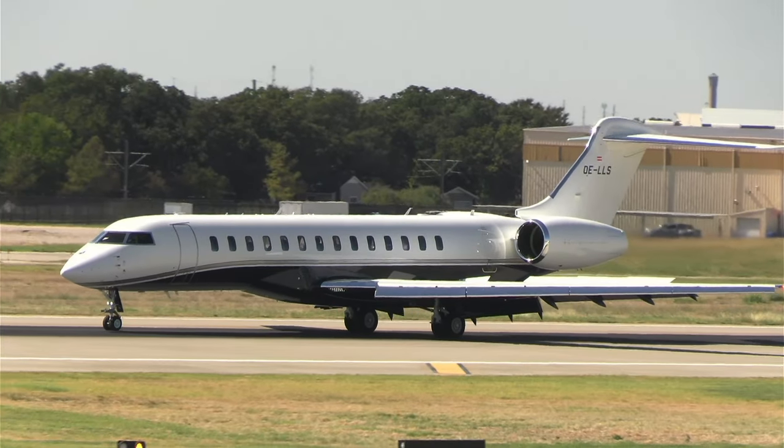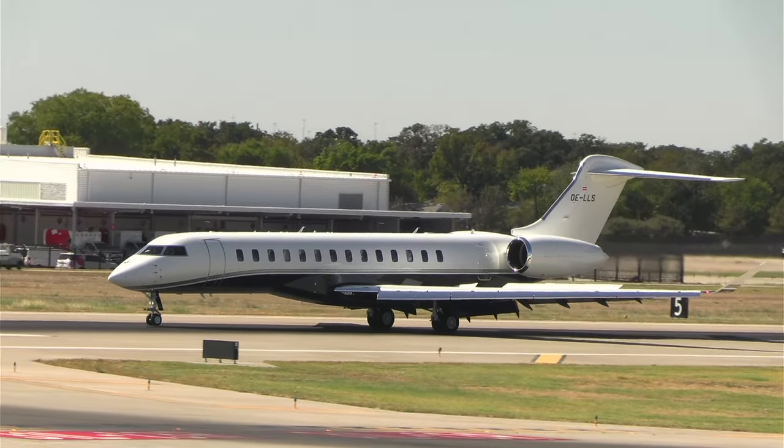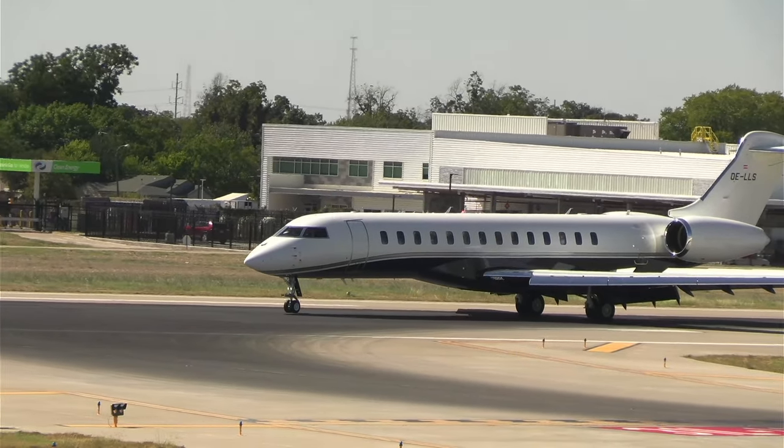Alpha Strike, Lima Sierra, turn left, Charlie 4, contact ground 121.75 off the runway, have a good one. That's Charlie 4, contact ground 121.75, Alpha Strike, Lima Sierra, good day.